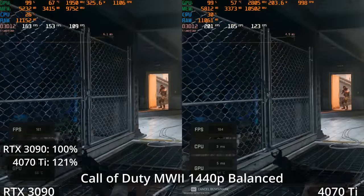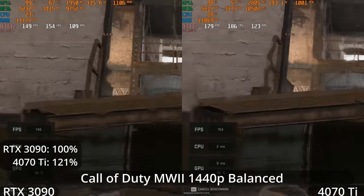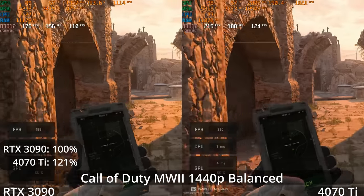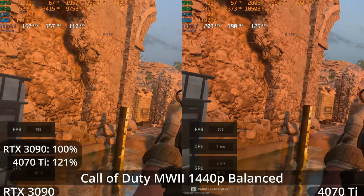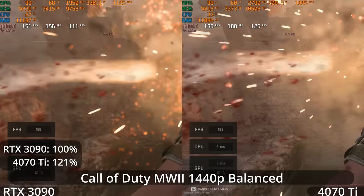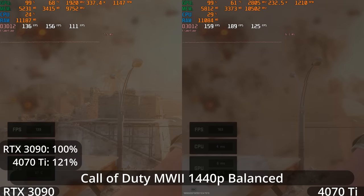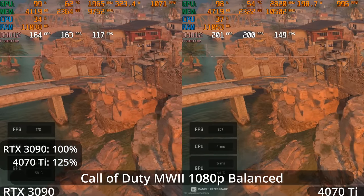Now, both GPUs are delivering excellent frame rates, with the 3090 up over 150 much of the time, and the 4070 Ti up over 180 much of the time. But I still thought it was interesting that the 4070 Ti does better in this game than it does in other games, especially since this is a game where we've noticed that AMD GPUs outperform their NVIDIA counterparts compared to what's typical. So something about this game engine must favor something about the 4000 series architecture and AMD architecture for that matter, compared to the 3000 series.